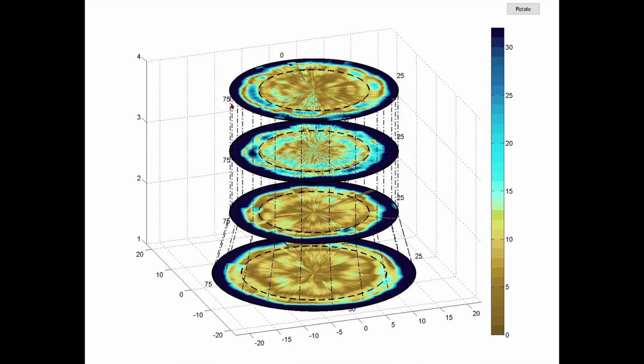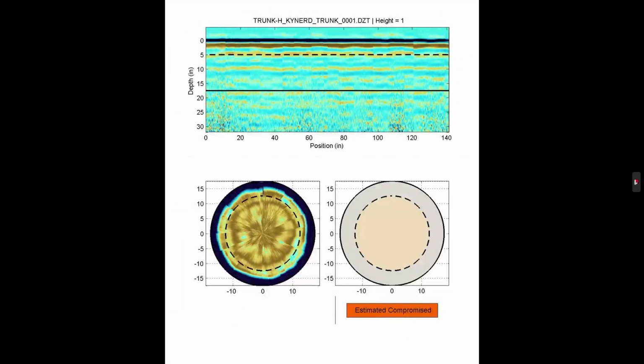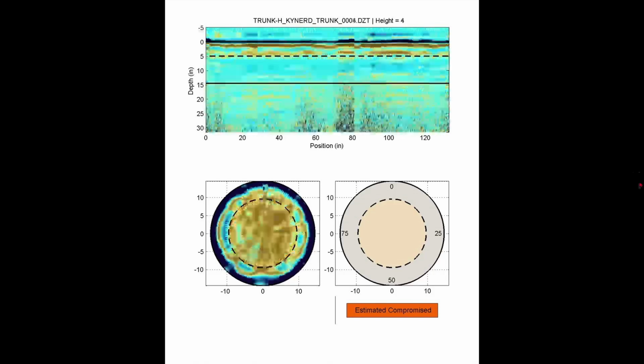This just shows the trunk scan around the radargram. Another overview of all four of the trunk scans that we did. And some more from height one. That's the B scan showing what was detected by the radar. Height 2. Height 3.